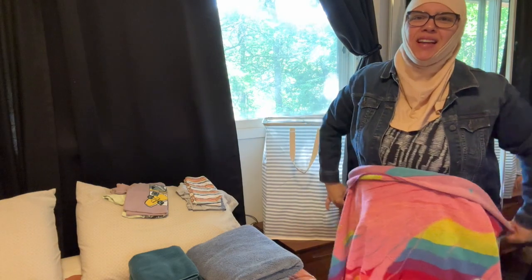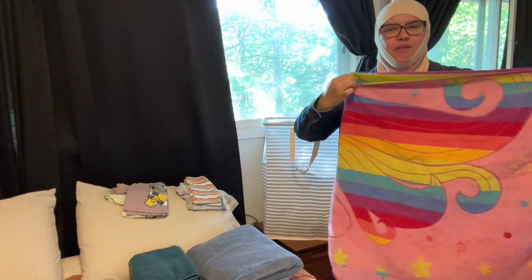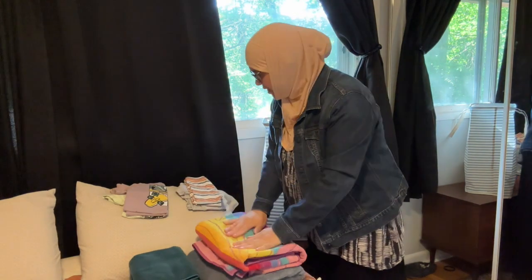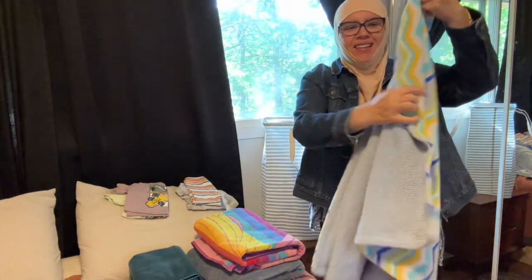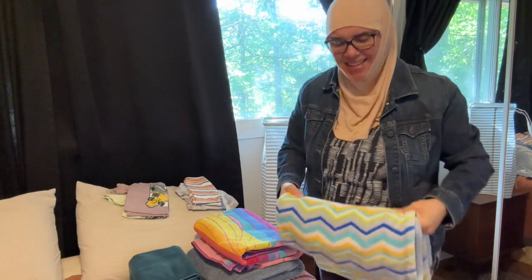Hey friends, I'm finally getting around to folding that load that came out of the wash with the first load of detergent that we made. And everything came out nice and clean. It smells good. Everything is nice and soft and bright. Even Yusuf's blanket came out beautiful. Look at, ta-da! He'll be happy to have his blanket back for night-night time.